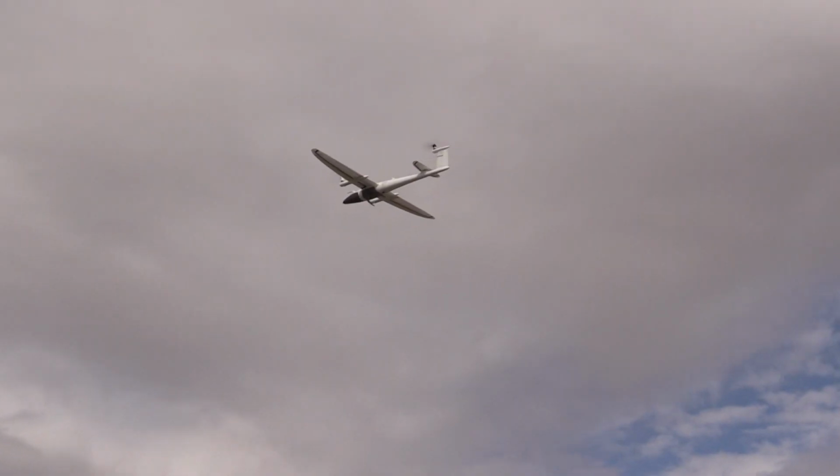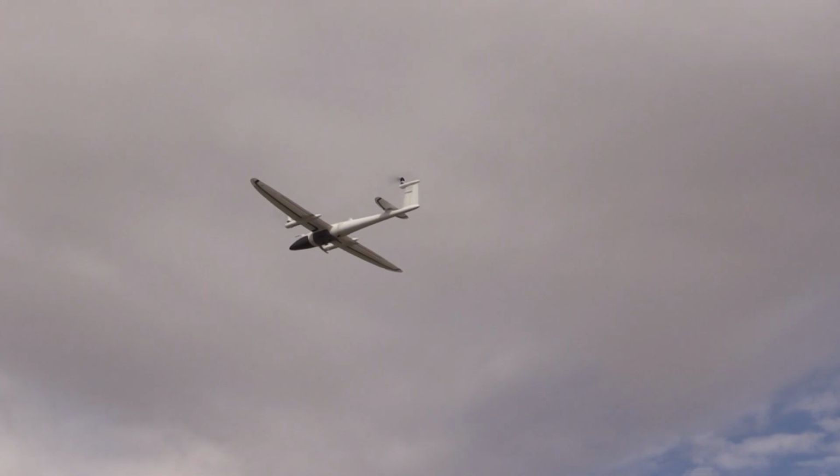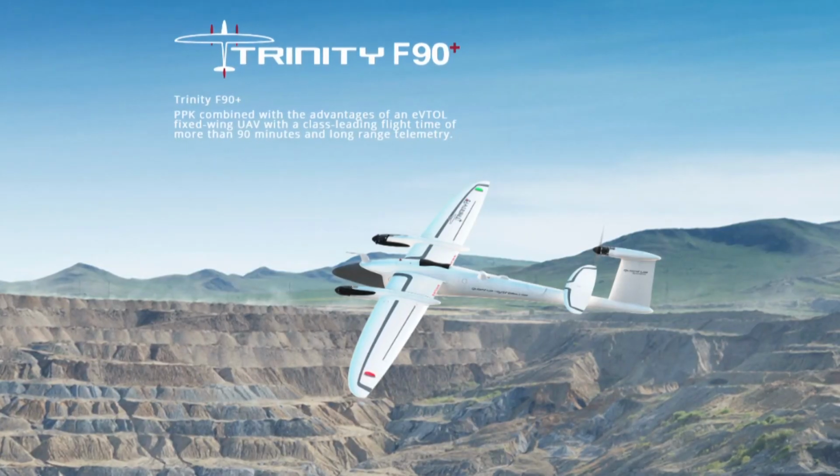I'm doing very well. All right, now I was outside a few minutes ago and saw this flying machine flying. What is it? This is the Trinity by Quantum Systems. The latest version is the Trinity F90.